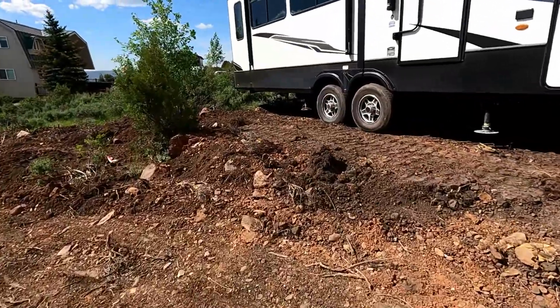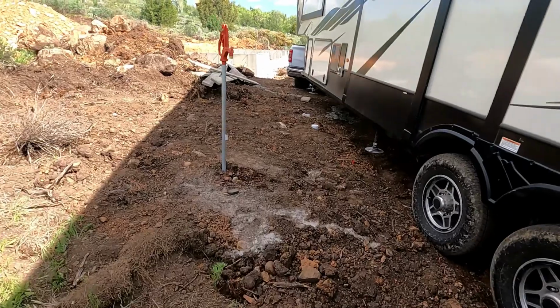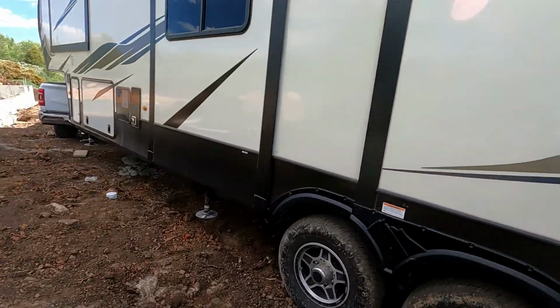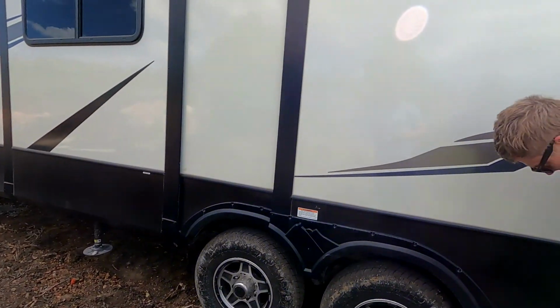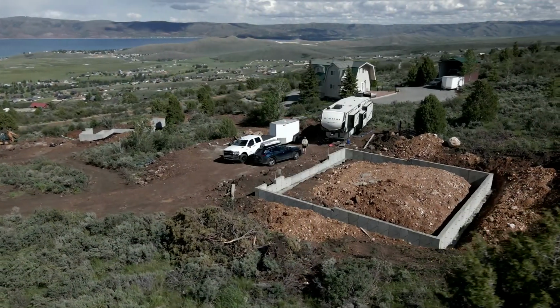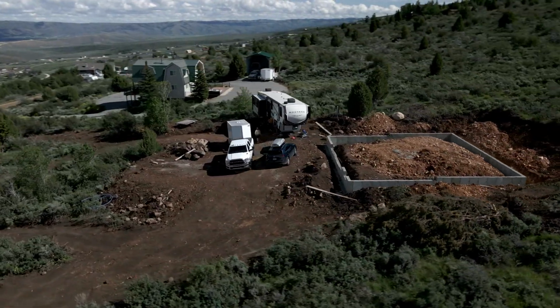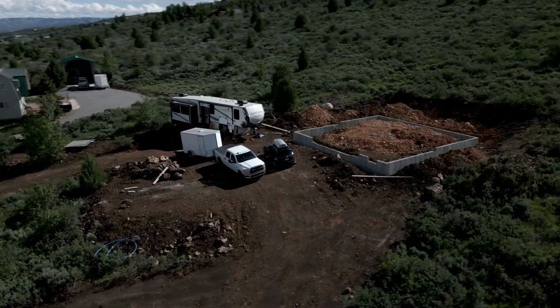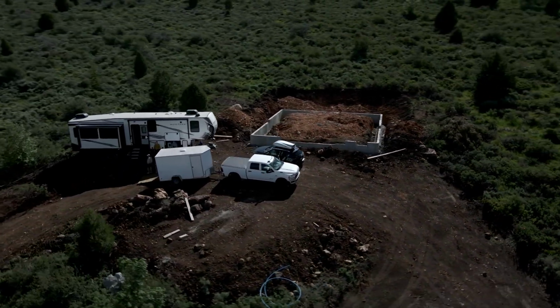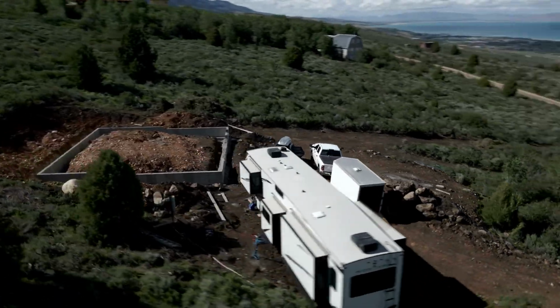You can see here we have water and septic hookup, and Mike will be installing power here shortly, so we'll have everything that we need to live here full time. We didn't crush anything. No, it looks good, man. And there it is in its little spot up by the garage, and this will be our home in just a couple of weeks. The good news is that the view from all of the windows is fantastic.